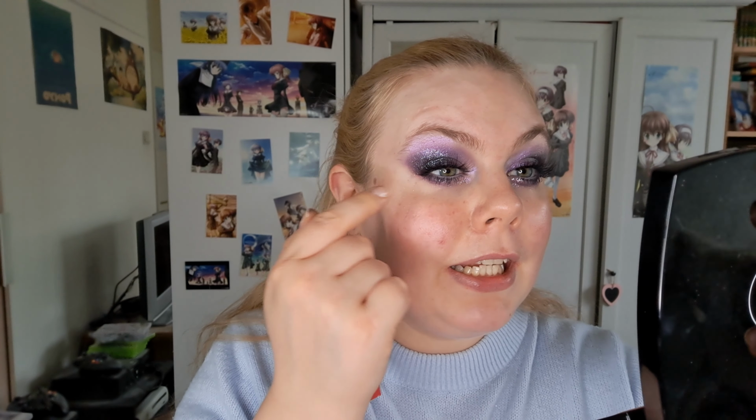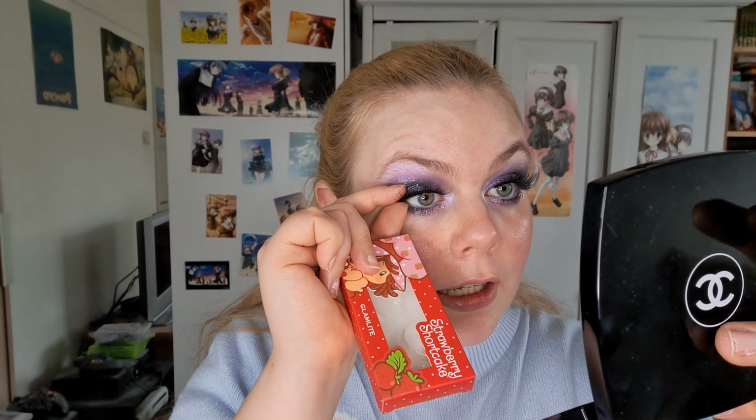And I used these lashes. They're from Glamlight. They're from the Strawberry Shortcake collection. And they're a little bit long, but the thickness isn't all the way through the end. So I think they work. But they're definitely a little bit more dramatic than some other lashes that I've worn recently. So that's all you missed.